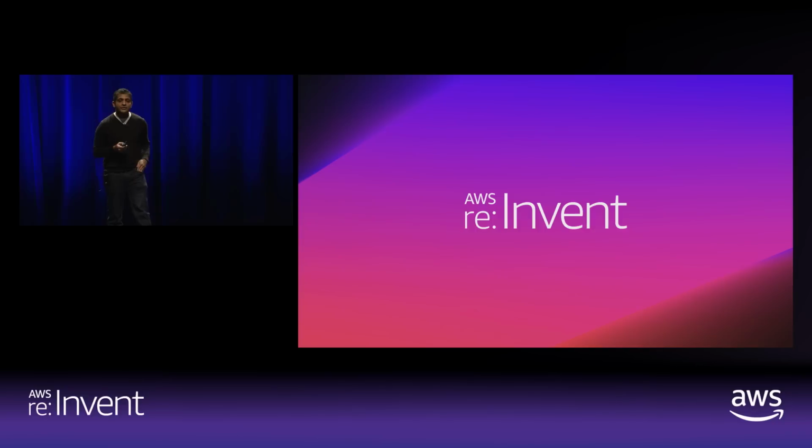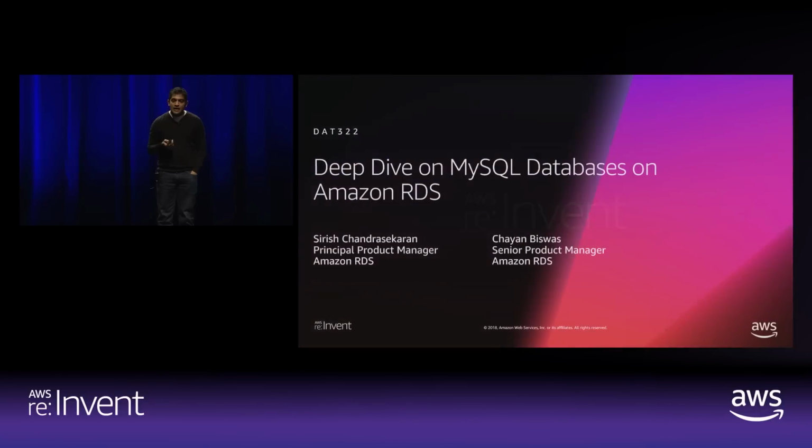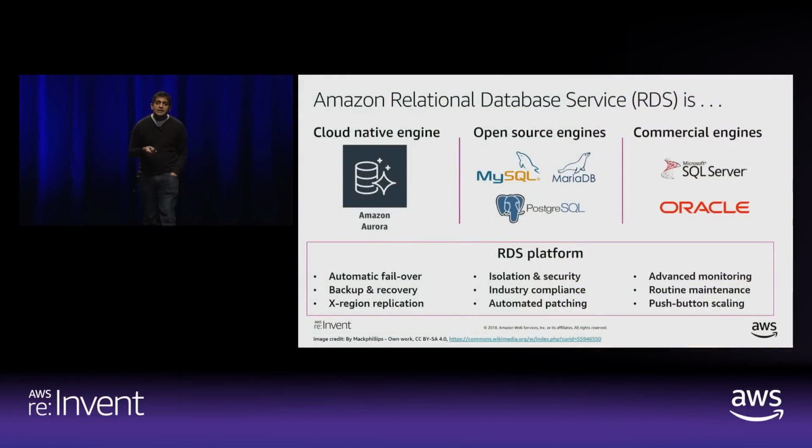So for the benefit of those who are less familiar with RDS or just getting started on the AWS journey, Amazon RDS is the portfolio of managed relational databases that we offer to our customers. We're very strong believers in customer choice, and so we offer you a range of options, all the way from commercial databases that are created by other vendors, you see that on the right of the screen, through to the most popular open source databases, MySQL, MariaDB, and Postgres. And also our own cloud-native database, which we call Amazon Aurora, which is MySQL and Postgres compatible.